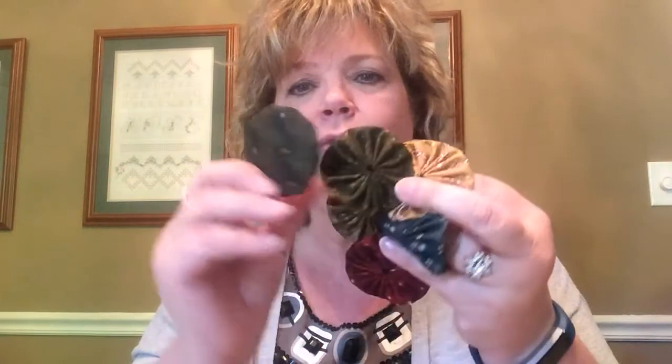Okay, I am working on a project for work, not cross stitch. This one's going to be, well, I'm not even going to tell you what it's going to be, but it involves all these yo-yos. Really cute yo-yos. Lots of really cute yo-yos. So when I finish this project, I will make a video and show you. I've got a whole little pile of them here. So that one's going to be a lot of fun.